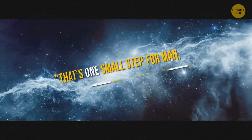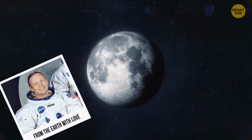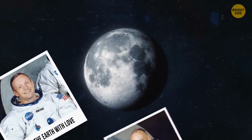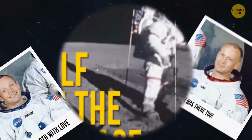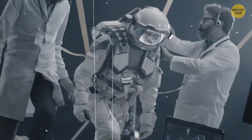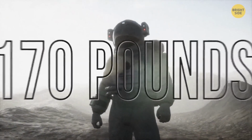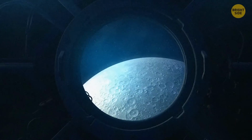That's one small step for man, one giant leap for mankind. Something Neil Armstrong, the first human that set foot on the surface of the moon, said. He was there with Buzz Aldrin, spending 2.5 hours on the lunar surface. Preparation for this project took a couple of years, and all the equipment the astronauts carried weighed over 170 pounds. It wasn't easy to land on the moon. There were lots of attempts in history that ended in failure.